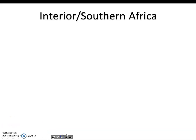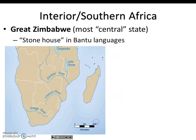So the next area of the world where we're going to shift our focus to is Africa. All right, we're looking at the African continent. To begin with, we're going to look at what we might consider to be more interior or southern Africa during this time frame. Now, the civilizations of this particular region, or the states we might say, are located between these two rivers, Limpopo and the Zambezi River.